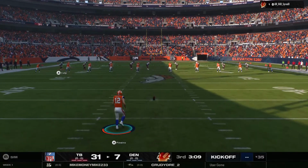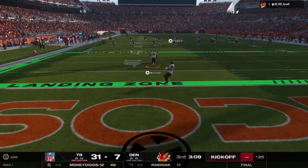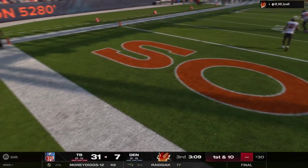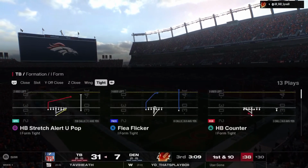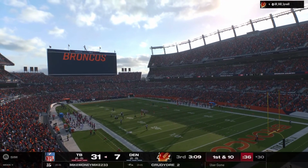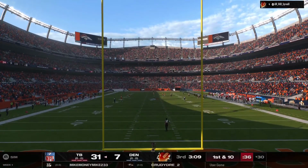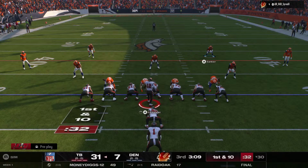So now, after the touchdown, Pinheiro out to kick it away. The return team going to let that one go. It'll go through the end zone. It's a touchback. Set to go now on 1st and 10.